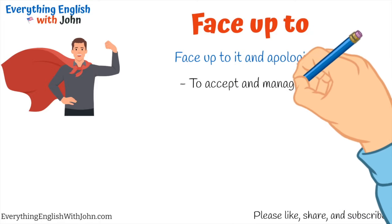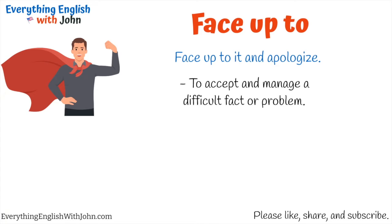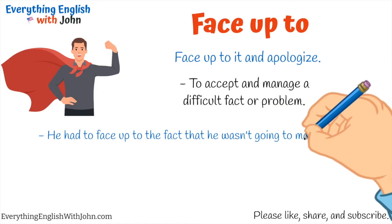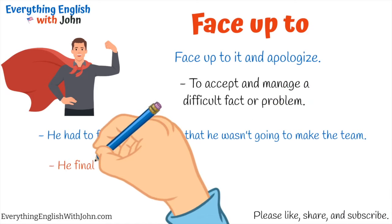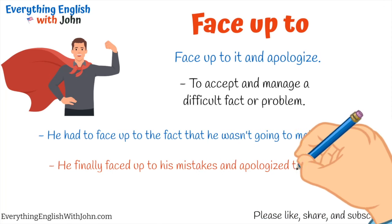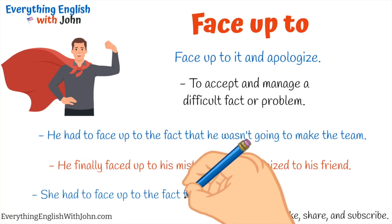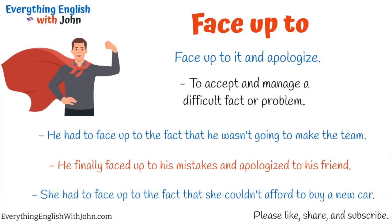To accept and manage a difficult fact or problem. He had to face up to the fact that he wasn't going to make the team. He finally faced up to his mistakes and apologized to his friend. She had to face up to the fact that she couldn't afford to buy a new car.